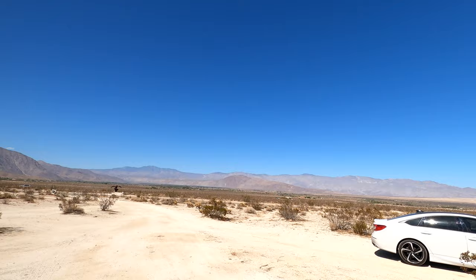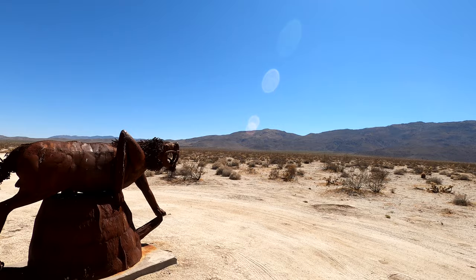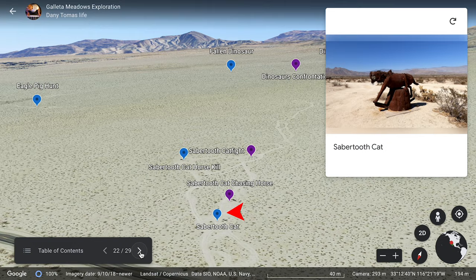This one is not going to be a good option, probably, because the Milky Way is going to be right there. It's not a big one, so I think I pass on this one. If I would pick one of these sculptures to do a Milky Way picture, it would be that one, the one chasing the horse.